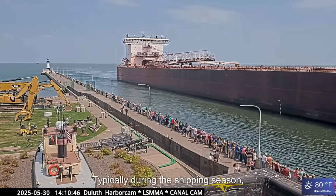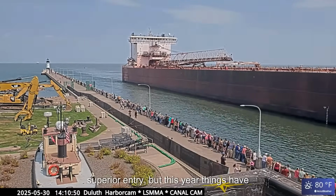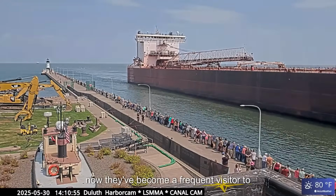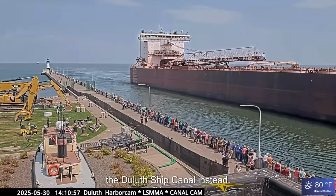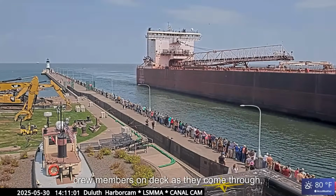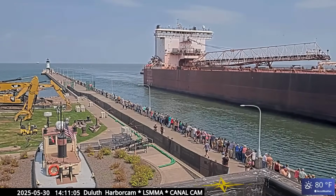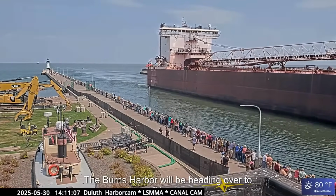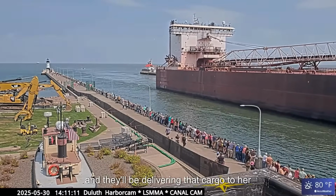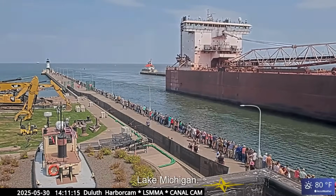Typically during the shipping season, they are more likely to go through the Superior entry, but this year things have changed around a little bit, and now they've become a frequent visitor to the Duluth Ship Canal instead. So as they come through, if you see any crew members on deck, make sure to give them a big wave and welcome them back to the Twin Ports. The Burns Harbor will be heading over to the Canadian National Ore Dock to load iron ore pellets, and they'll be delivering that cargo to her namesake port on Lake Michigan.